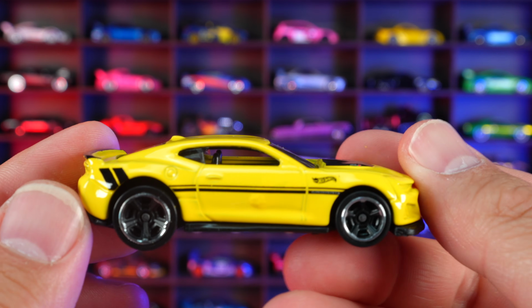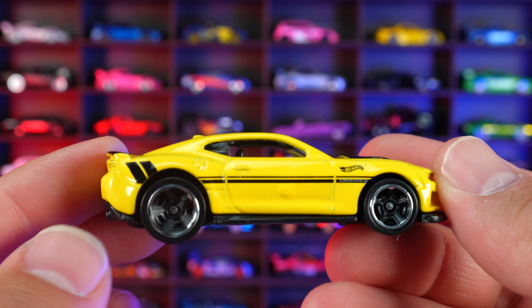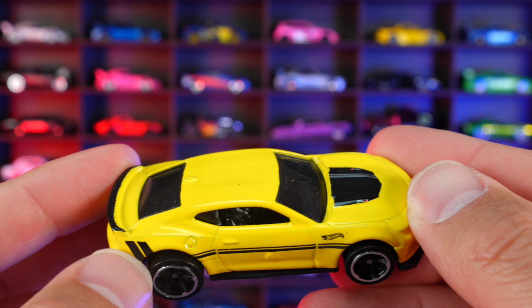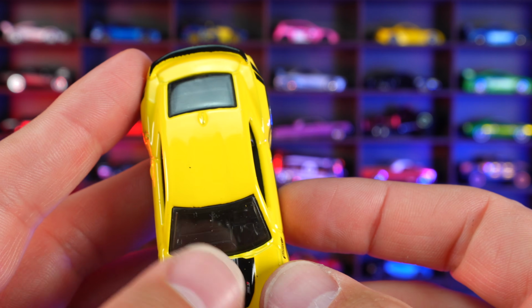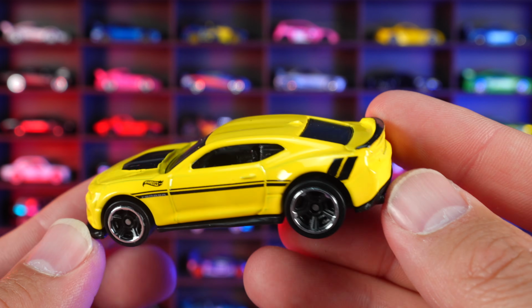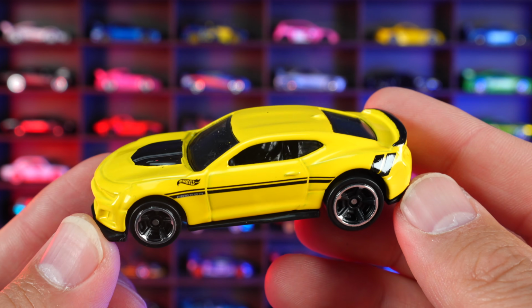Very bright, vibrant color on this one. We got the nice chrome lift wheels, and look at the black that highlights on the rear, the striping, the side, the Hot Wheels logo, that front hood painted, pretty plain on the front end, but overall, if you're a muscle car fan, this is definitely one to have.